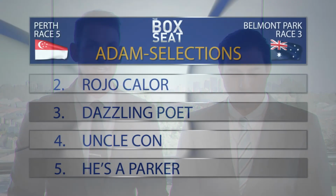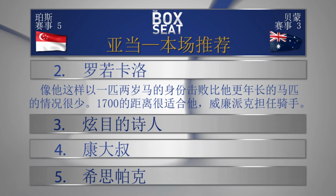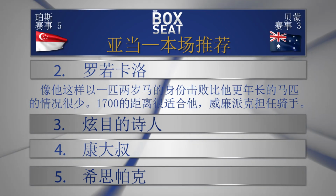This time, bit of a tricky draw. At last start, it was drawn wide as well and came down the outside at Northam. I just think at the 1,700 metres, this horse was screaming out for it. It was a nice win over the 1,600. It's probably the one that ticks all of the boxes going into this race, and it's why I've put it on top, Rojo Calor. From 3, Dazzling Poet, 4, Uncle Con, and 5, He's a Parker.